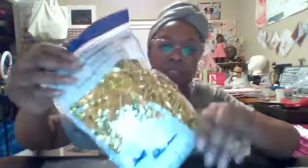I have some in white and I have some in red. Sorry, I already kind of busted this one open, so it's kind of hard to see. But I have some red paper shreds. And then I bought some that's kind of a gold color, and I have some silver.